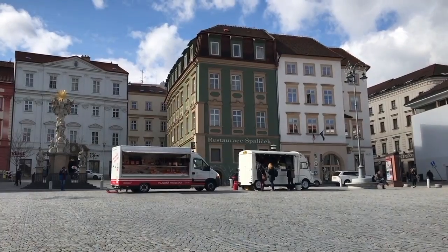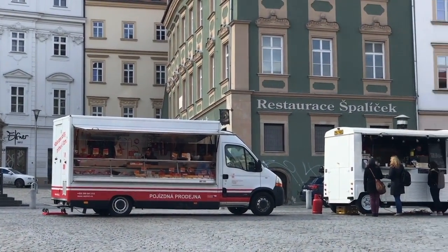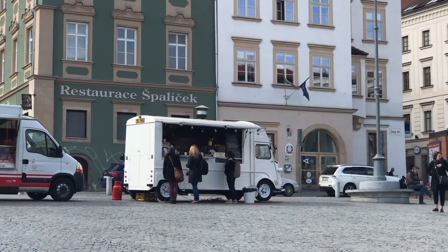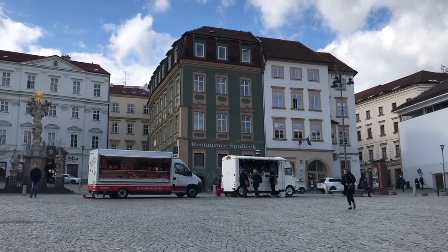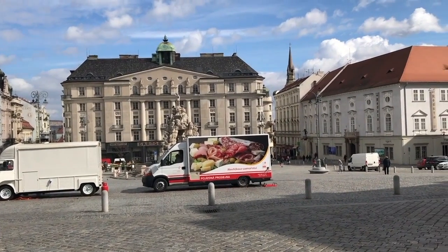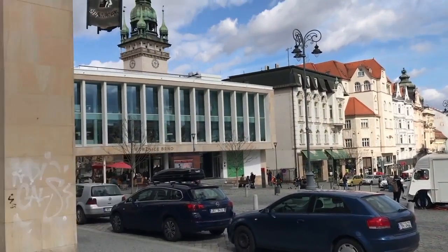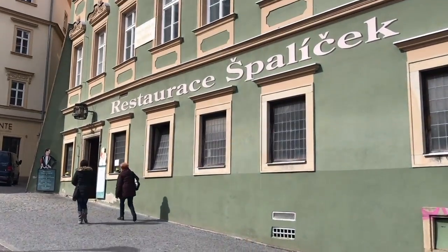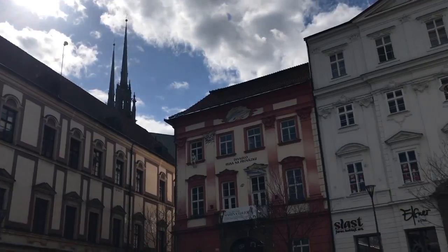These are Czech style food trucks. We have some sausages, meat, and here I'm not sure what they have. And we go to this restaurant Špalíček for lunch. So this is the Zelny, the farmer's market or cabbage market, and here is the restaurant Špalíček. Restaurace Špalíček. That's one of my favorites, and it has a beautiful view.